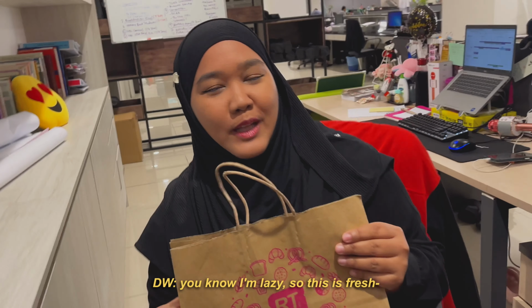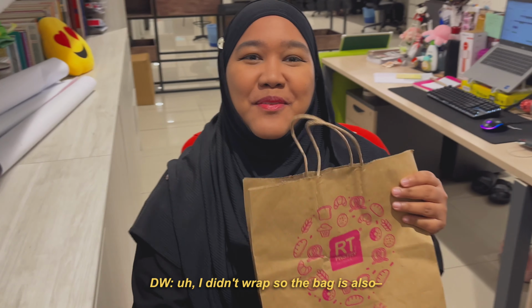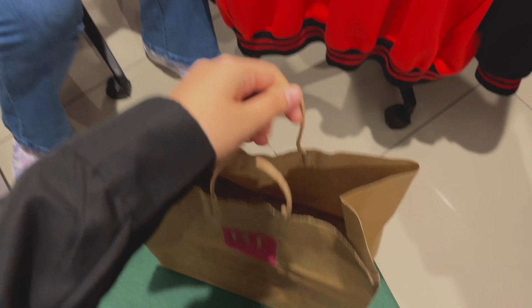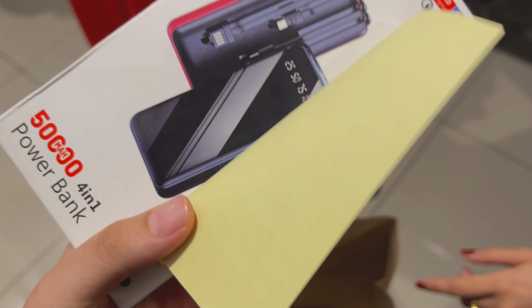Your family gift. You know I'm lazy, so this is fresh from the delivery service. I didn't wrap it, so this bag is bigger than your gift. Okay. Right, so this resembles what you love to do, and what you do not have. I hope you don't have it because you borrowed mine at Genting. Oh my god. So this comes with wires, because you forget things. I know that. Yeah. So it's together with the wire like mine. Oh, thank you, Lord. I'm not crying. Power bank.